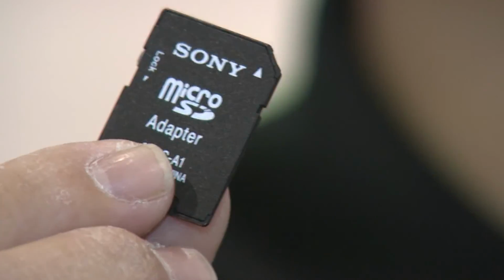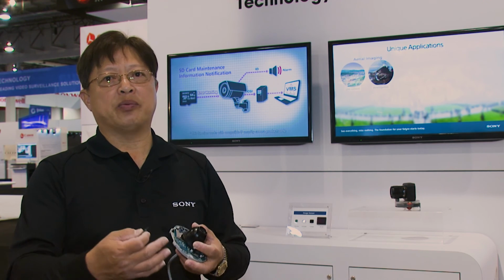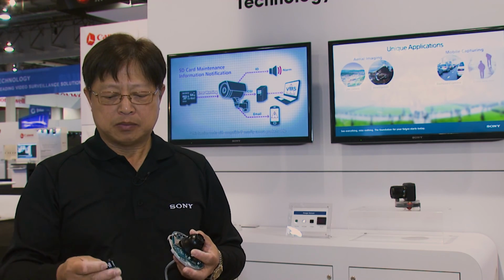This is the technology showcase area at the ISC West show. What we're showing here is an edge storage SD card. What makes this special? Number one, as you know, a lot of cameras nowadays have an SD card storage for redundancy. Like if the network goes down, you need to be able to store the video in the card. When the network comes back up, you want to stream it all back to the head end.